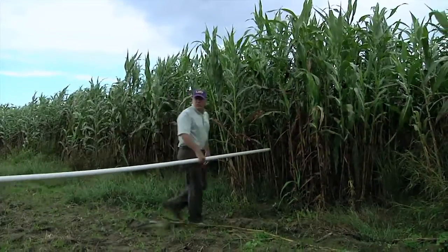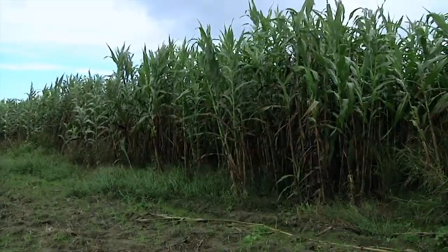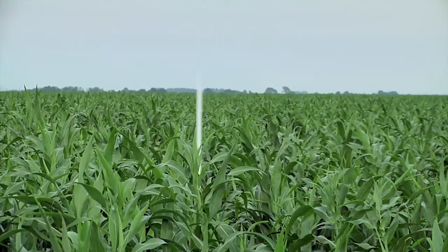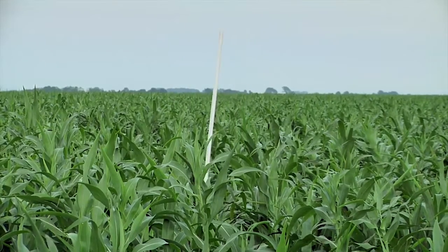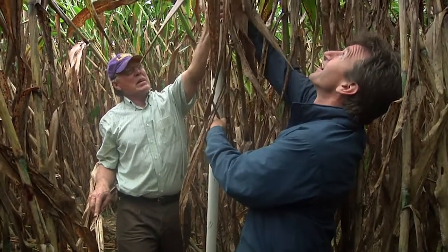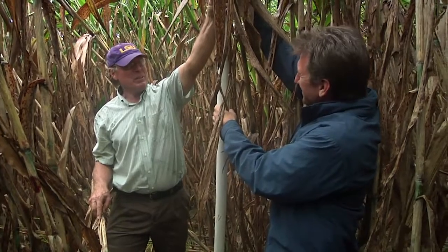In Louisiana, they're already growing this next generation of crops. But will they be a better feedstock than corn? Boy, this is an amazing root system. Kind of gives an idea how tall it actually is. This is a 20-foot pole. The other day I measured it, it was 18 feet. Now, how long have these been growing? Well, they were planted in the middle of May. Of which year? This year. May of this year? Yeah, this is Jack and the Beanstalk territory here.